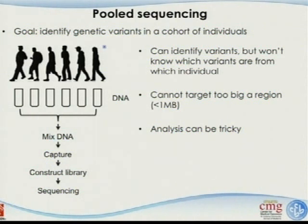So you can see that this is a general strategy. You've got different individuals, okay? And for each individual, you've got their DNA samples. At this stage, you mix their DNA, and then you capture it, either using PCR or whatever strategy you want to use. And then you construct the library, and then you do the sequencing, okay? The capture part for each individual is quite expensive, and the library construction is very expensive too. And we merge this back to one. That really reduces the cost, okay? So instead of doing the capture and the library construction for each individual, that is the way that we're doing it.